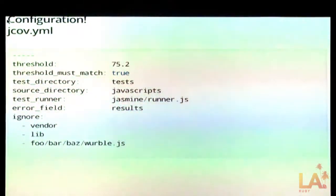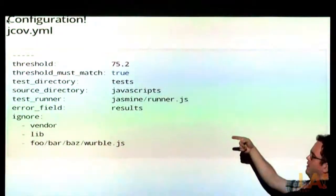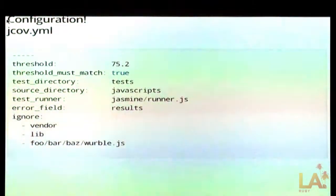And then you can set ignore. For instance, in most Rails applications or any sort of web applications, you're going to have a set of libraries that you didn't write, so you shouldn't have to have coverage on them, right? There'd be stuff like anything in vendor, like if you have jQuery or something, you'd want to put it in this ignore path to specify, don't look at that at all. And these are all regular expressions, so you can get creative with it.